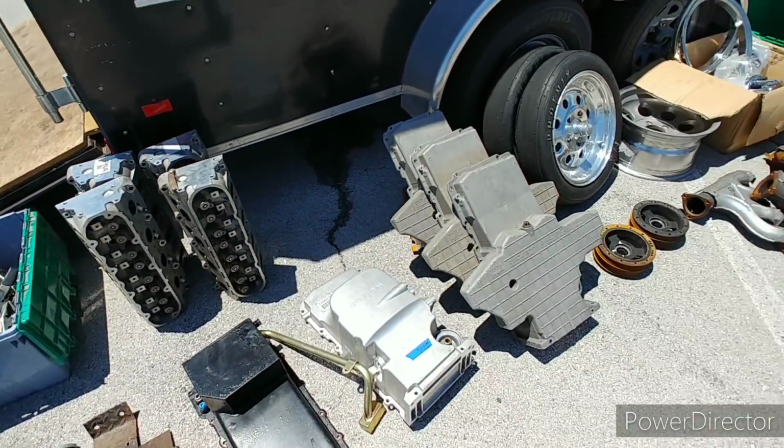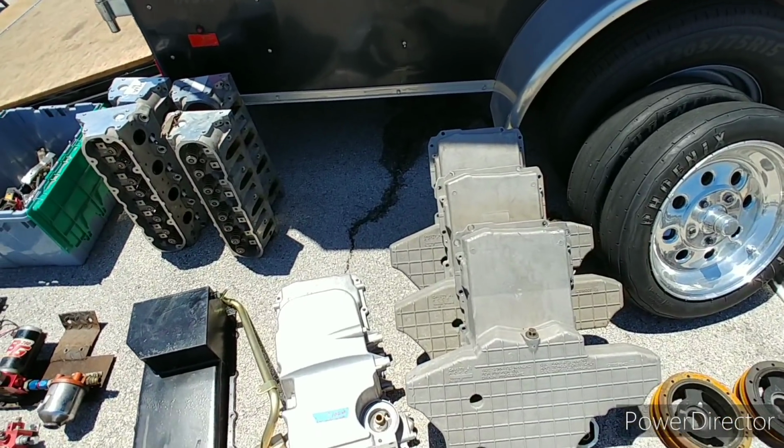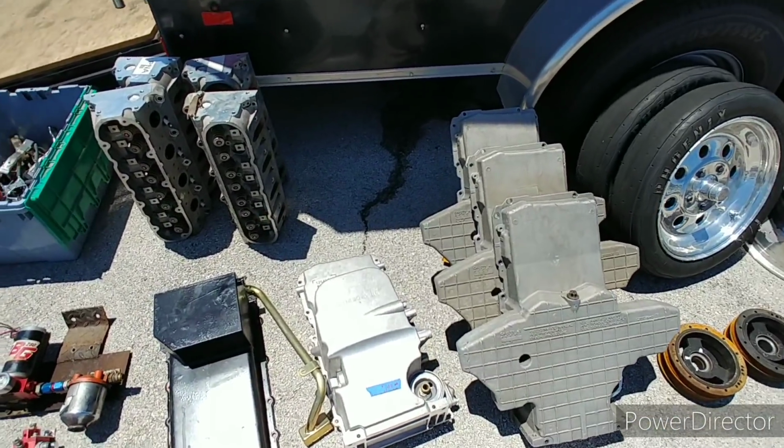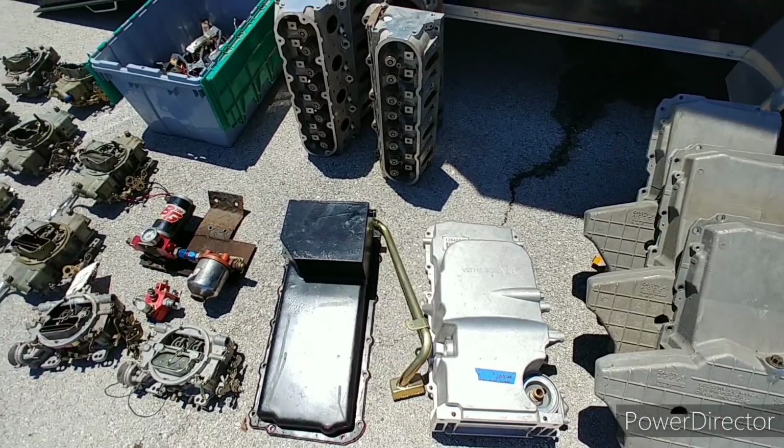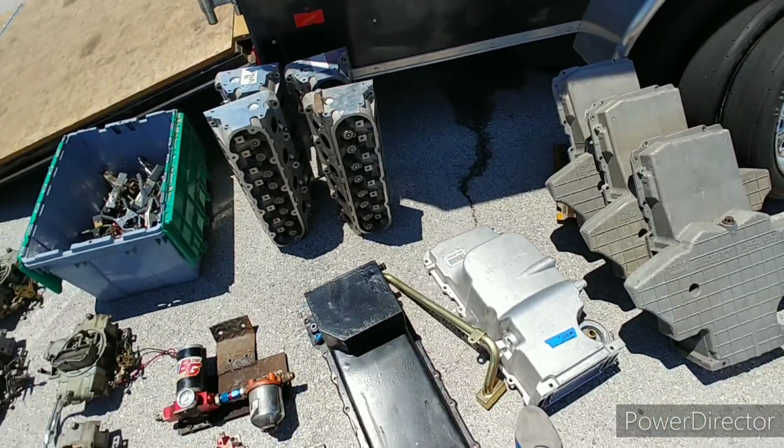LS stuff. Another batwing oil pan for the Corvettes. This is for the Camaro, the newer Camaros.